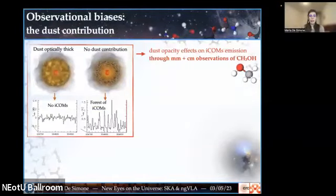So the first one that I tackled was the observational bias, in particular the role of the dust. These objects are very young and embedded in their natural environment, so the dust can be so optically thick as to obscure everything. And in particular, if we manage to remove the veil of the dust, the spectrum will reflect what is really there. So when there is the dust, we see no spectrum. But when we remove the veil of the dust, if there are molecules behind, they just pop up.